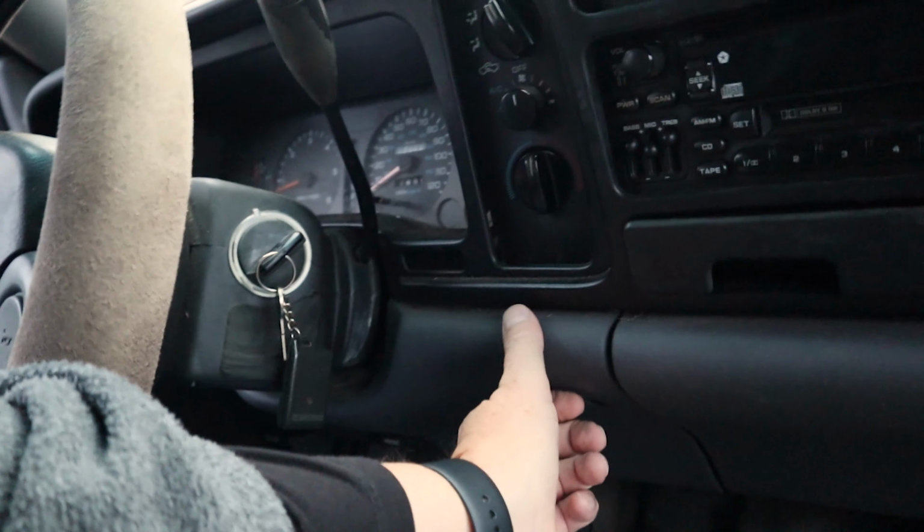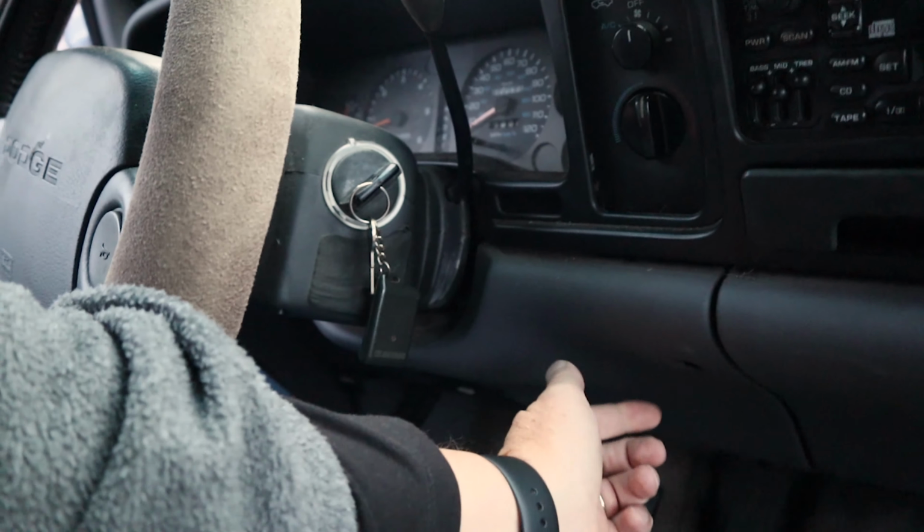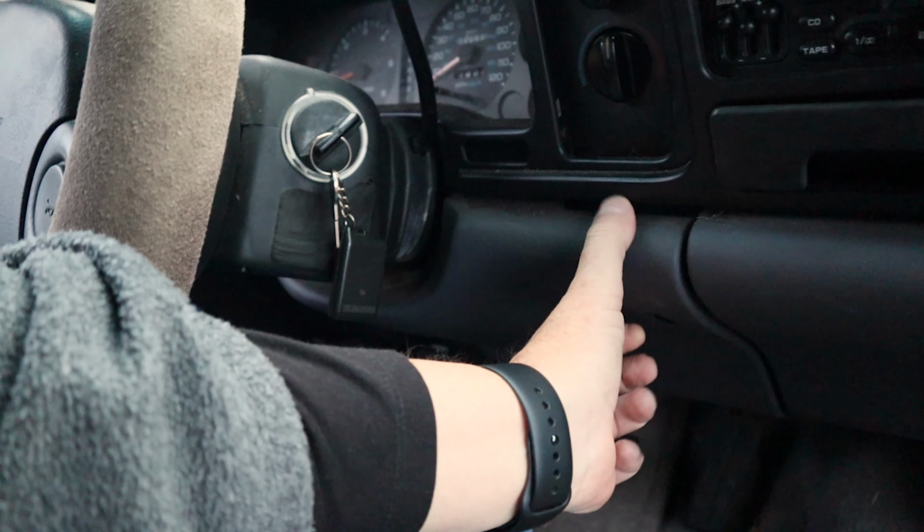And from the looks of it, I'm going to have to buy an entire dash assembly, because even under the steering wheel, this part, that screw right there, the plastic is broken through. So I've got to replace that.